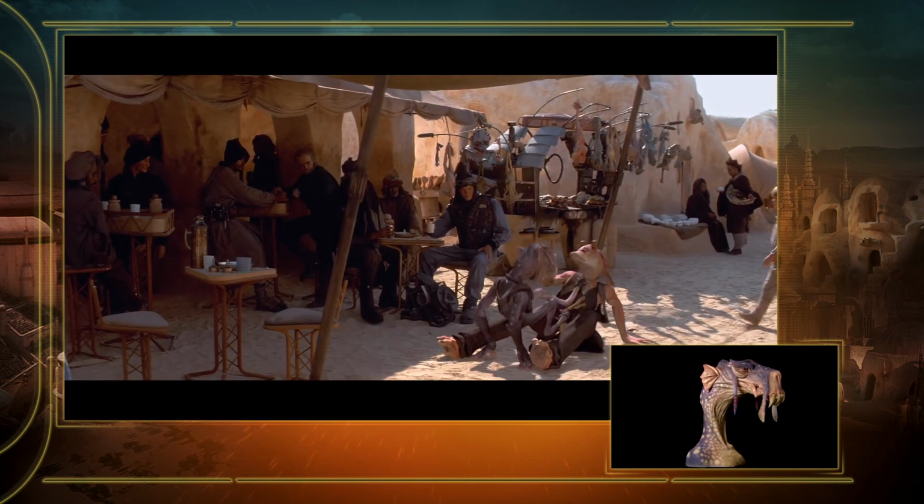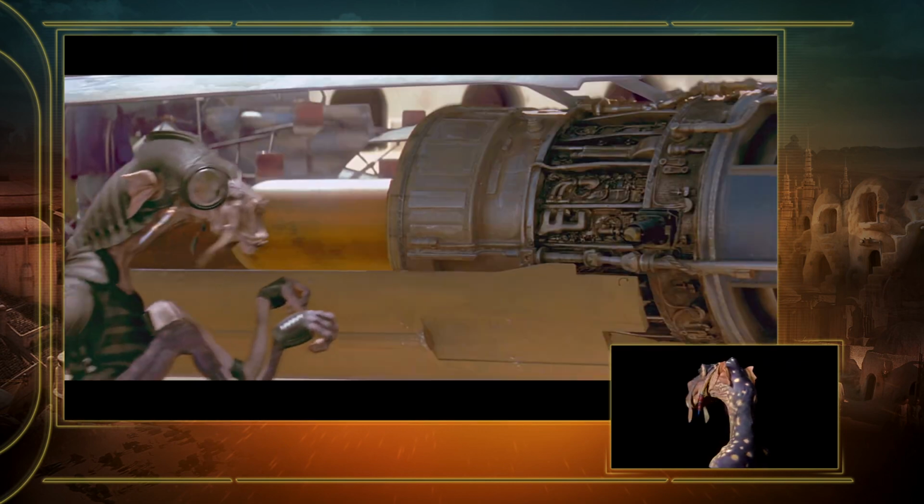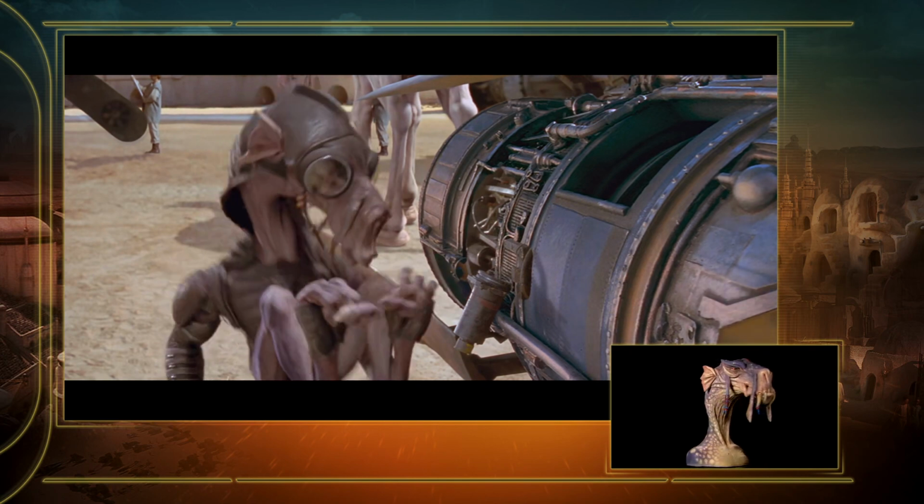George came to one of our mini art meetings and said, one of the main pod racers is not a very nice person, and he walks on his hands and drives with his feet, and he's small because he has to fit into the pod racers. That was my assignment. Okay.